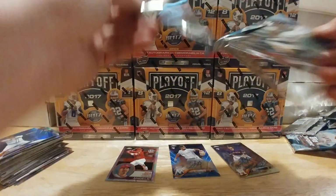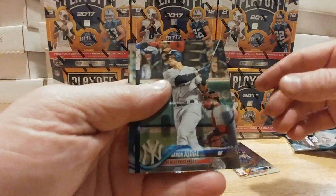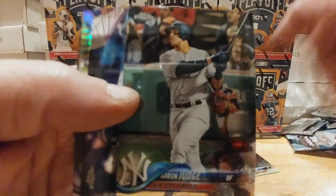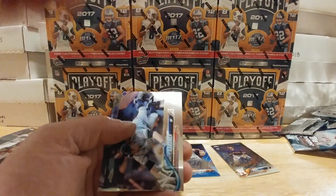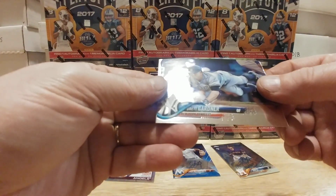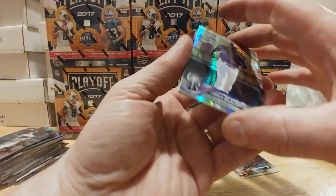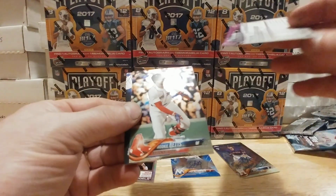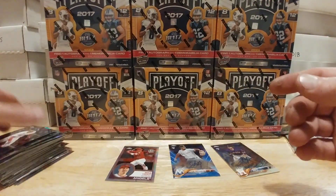Man, I don't remember this being so many packs. Aaron Judge, sweet. Shout out to Jerome from Yankee Cards. Another awesome dude I got to meet at the Nationals. Can't wait to see Jerome again. Very down-to-earth dude, man. Love to hang out with him again. Gardner, Brett Gardner. And we have this refractor of Charlie Blackmon. And a Mookie Betts base. Mookie.